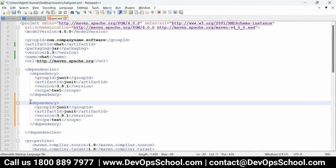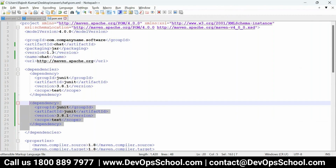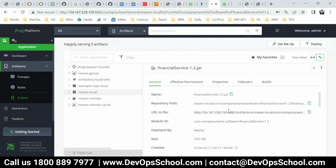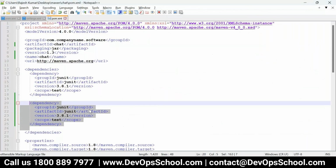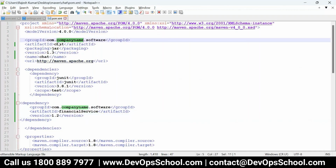Now this table, if you're confused how to get it, simply go and check, click on this here, and go down, and here you can copy this one from here. You got it. com.company-name.software financial services 1.2. So now chat is dependent on financial services 1.2.